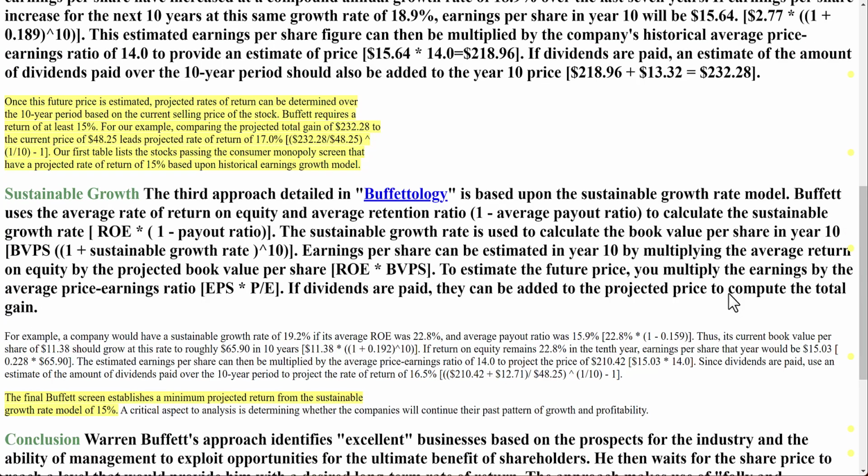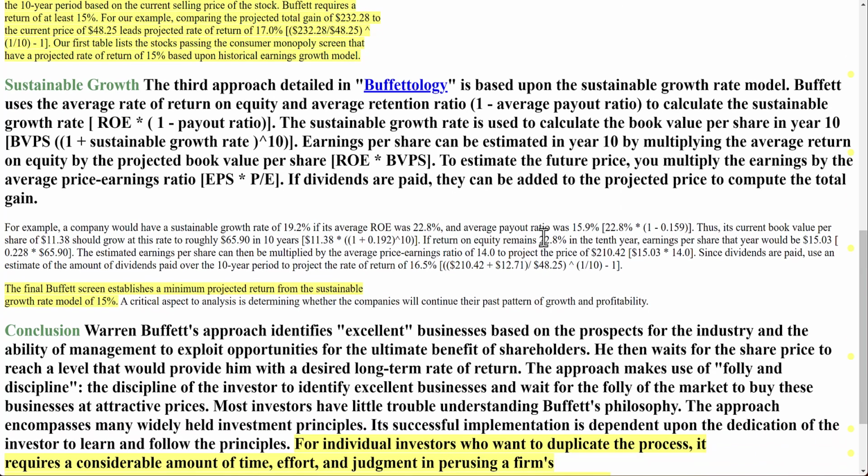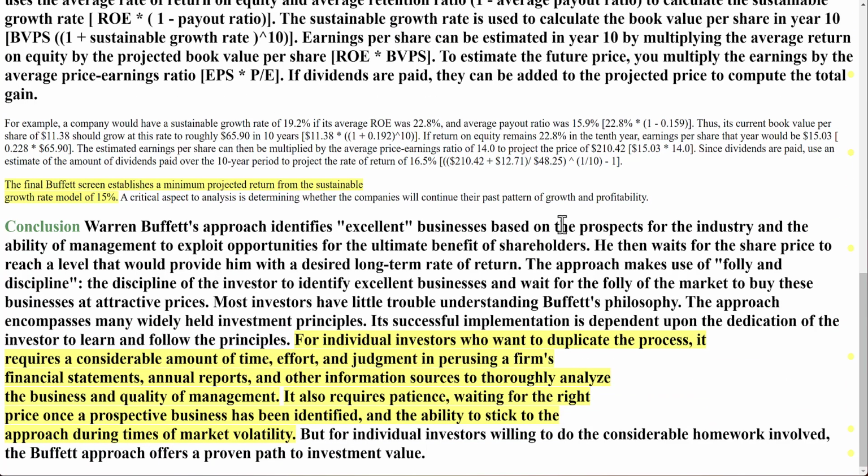And then lastly, he uses sustainable growth, which he also likes to see a 15% return, but it uses the payout ratio, the book value per share, and a ton of different things that value the stock. But in conclusion, I'll show you this all in practice in the spreadsheet.